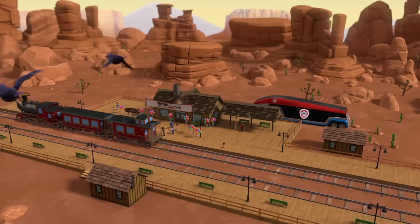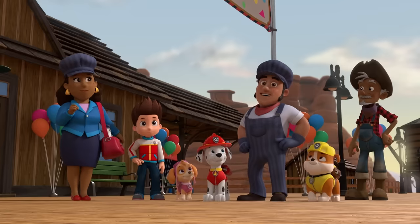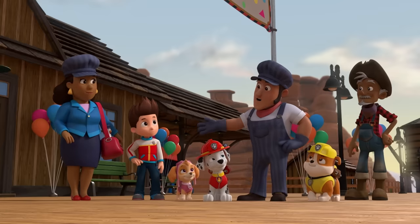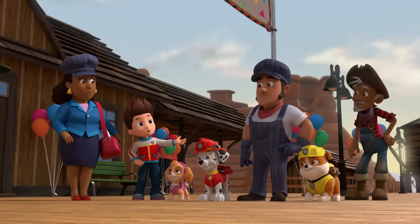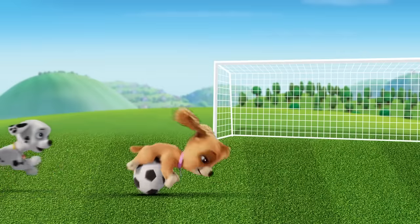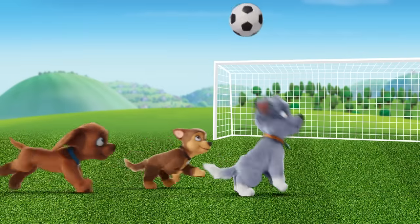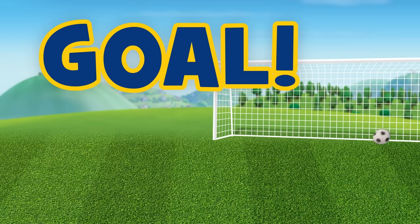The Dizzy Dust Express is ready for its next run. Much appreciated, Rocky. Thank you, Ryder, Pups, for saving the train. No problem. Just remember, if you ever get too dizzy, just yell for help. Woohoo! More rescues coming at you.